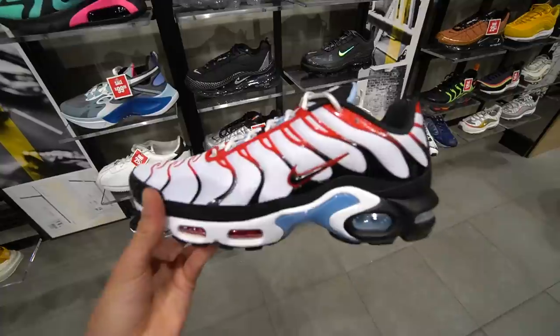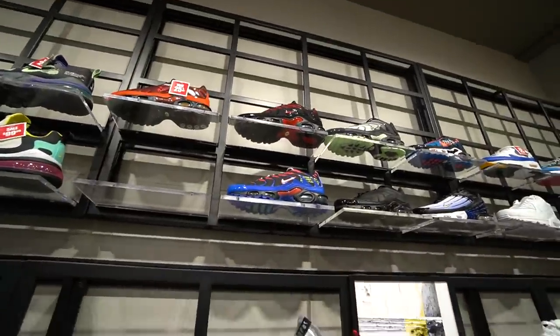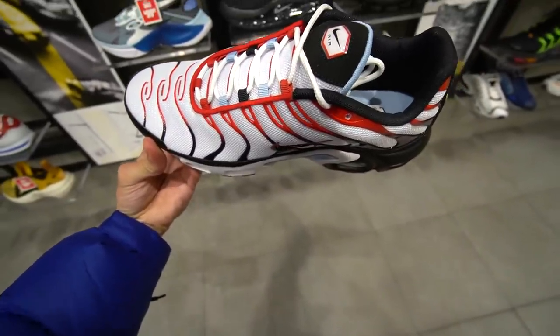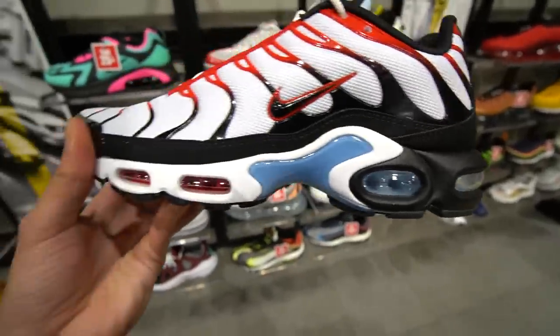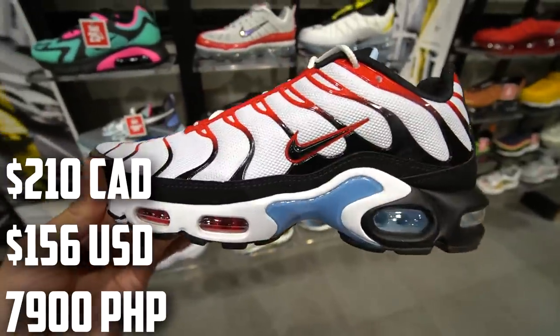I have the sunset colorway. So they have quite a few Air Max Pluses, so I'll show you guys all these colorways in a second, but this is a new colorway that just came out in March. This is a sort of Chicago themed one right here, right up top with a black gradient to the bottom part, and you have this windy blue on the bottom. These are clean. These are going for $210 plus tax.